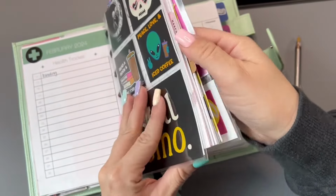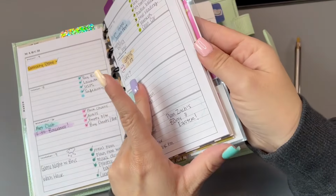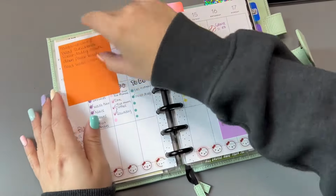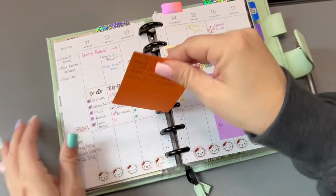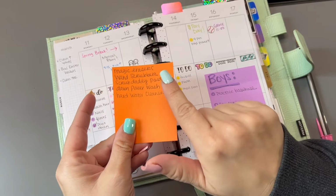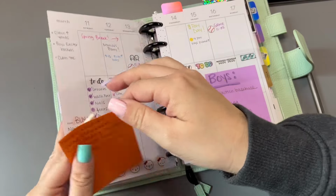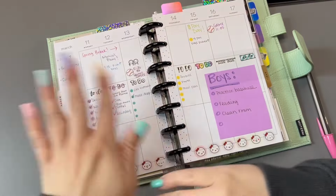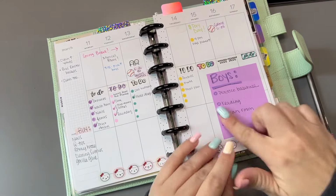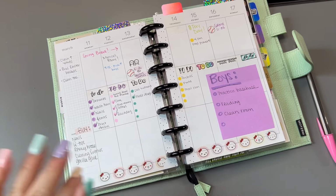So let me show you my weekly. Where am I at? Okay, here's the weekly spread for this week. This is just a little list of cleaning supplies that I want to buy. I've been on cleaning TikTok and getting really good ideas on some things I struggle with getting clean. So there's some products I want to buy at the store. These are some things my boys need to do today.